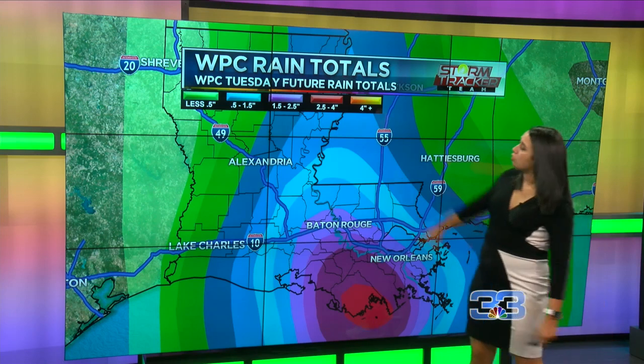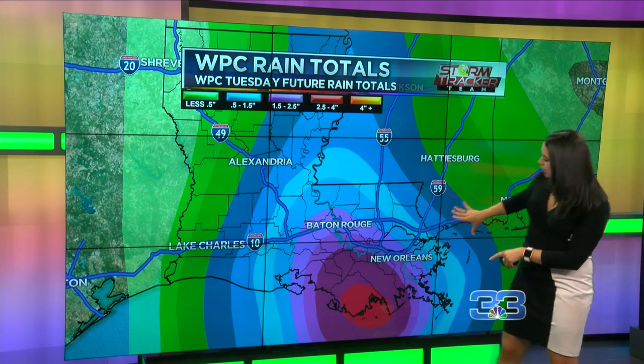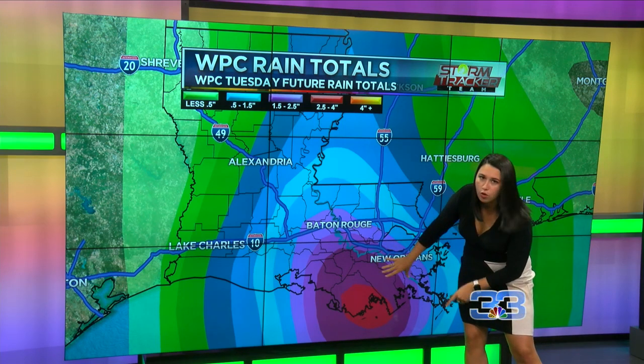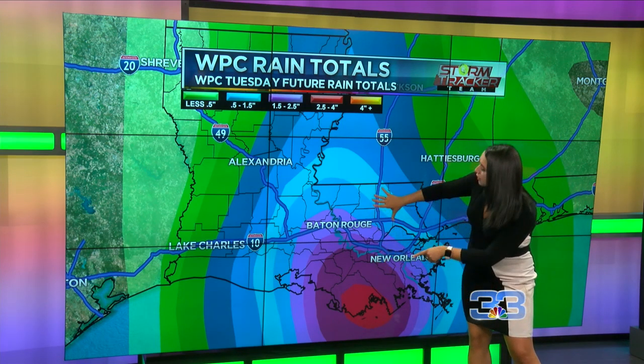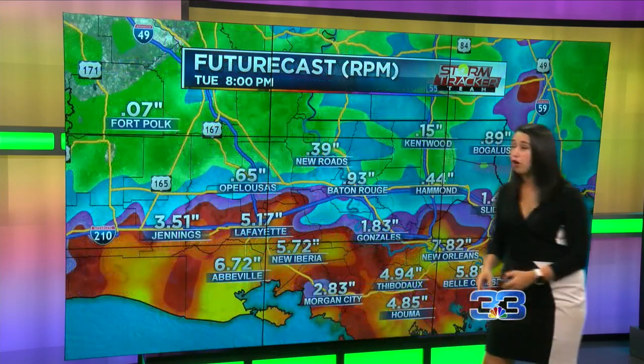Things can change. The Weather Prediction Center rain total futures are here. So this is for your Tuesday. You see that bullseye? It's down on the coastal locations there for Louisiana. We're in the areas of purples and blues, expecting anywhere from 2 to 3 inches of rainfall for your Tuesday.